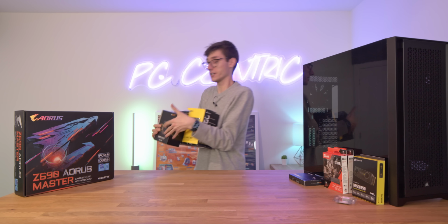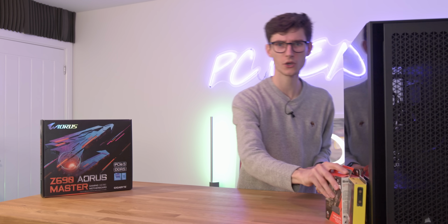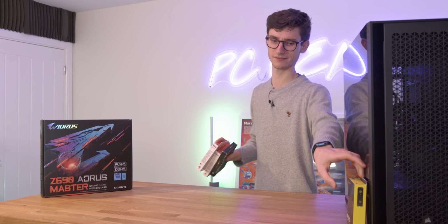I don't normally do PC builds this big, because ultimately who needs like 8 terabytes of storage? Me. I've got every Call of Duty map ever installed.